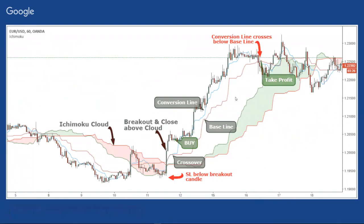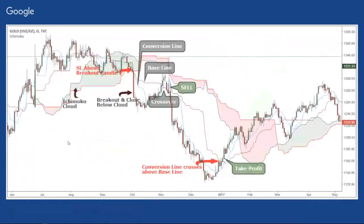All right. This trade, that was a buy signal. This is what it looks like for a sell signal. This is gold. This is a daily chart. So yes, this will work on any time frame. First thing you look for is the break below the cloud. So right here is the break below the cloud.